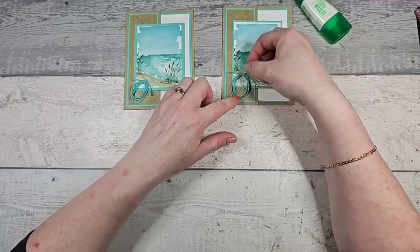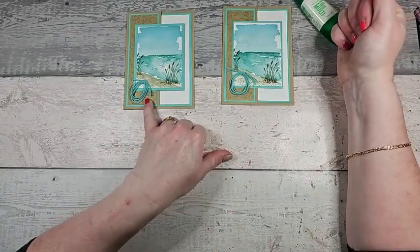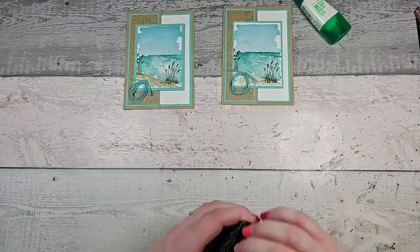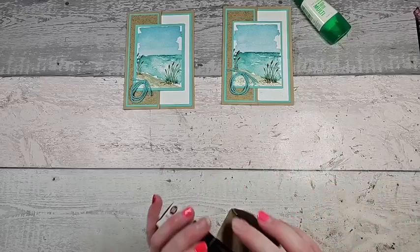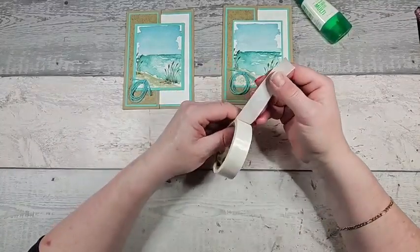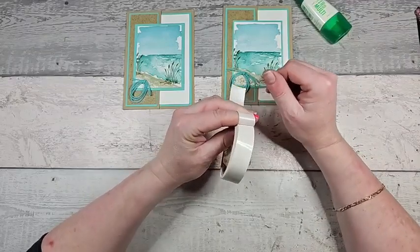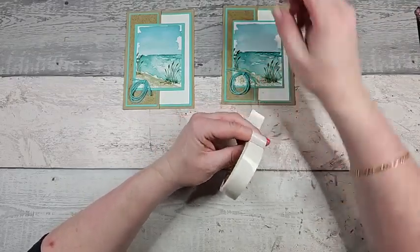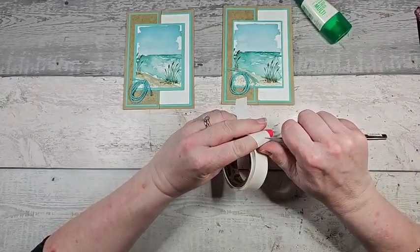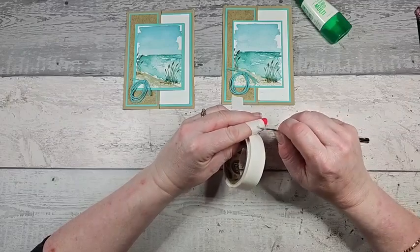And this is going to go like so on there. It's not as good as that one. Oh dear. I don't know. I can do embroidery, yeah. I just can't tie bows. Oh dear. Right, so we're going to stick it on.